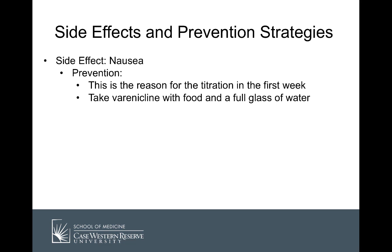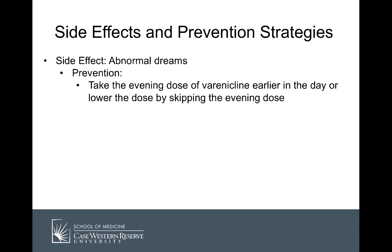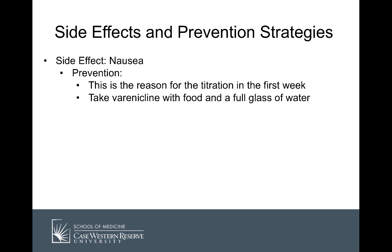Another side effect is nausea, and this is the reason that the dose is slowly increased, or titrated, over the first week. Another way to prevent nausea is to take the drug with food and a full glass of water.